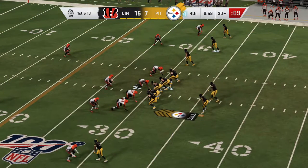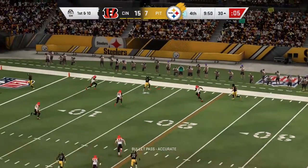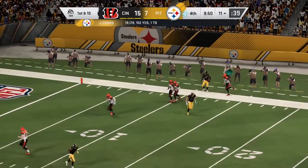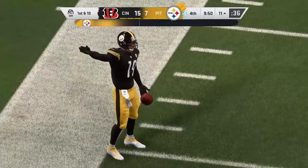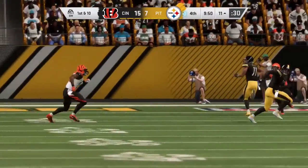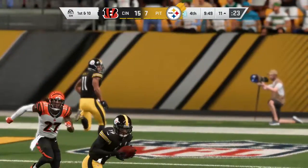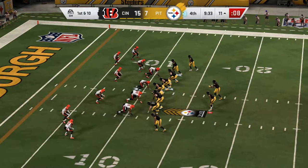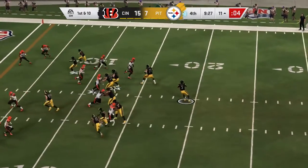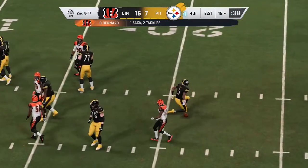So first and 10 now from the 30. From the gun, Dobbs. And he's out of bounds, almost gets to the 10. Another nice gain. That's now 30 yards between those last two plays. Looking to throw on first down. And he'll go down. Brought down at the 20-yard line.